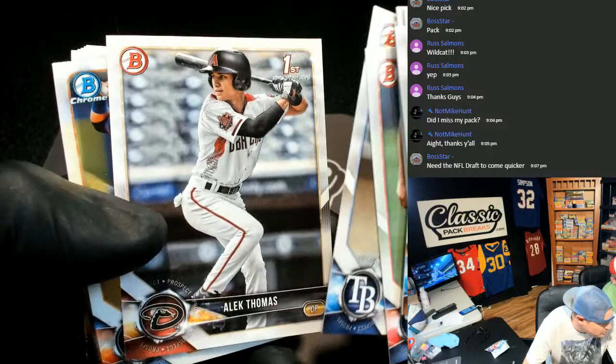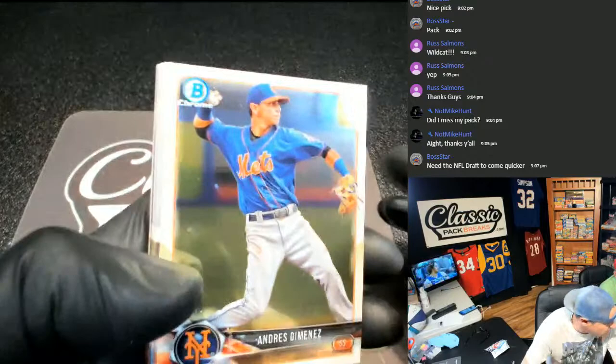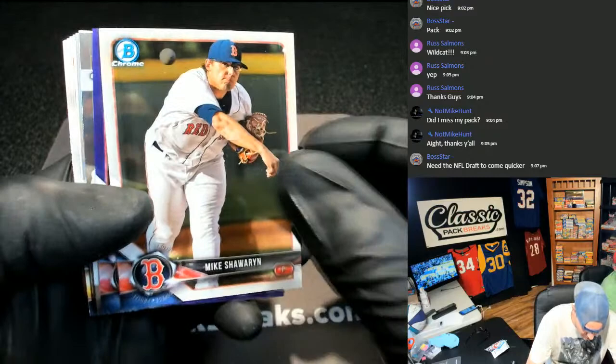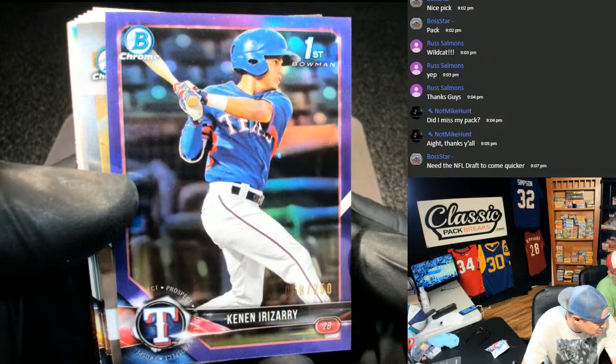All right. Let's get some chrome action going here. What do I see? Some color, maybe. Estefan Floreal. Parker Meadows, first chrome. Oris Johnson. That's definitely not right. All right, here we go. I got some purple. Rangers. 58 to 250. Irizarry. Okay, I'll accept. Irizarry, he says.